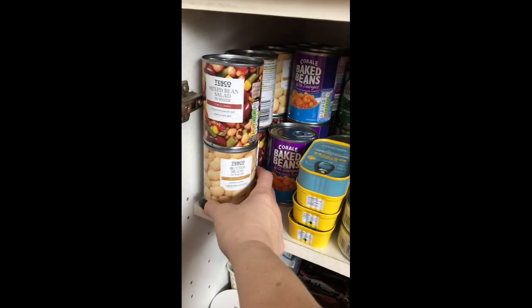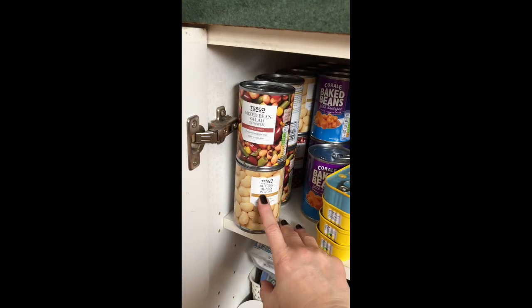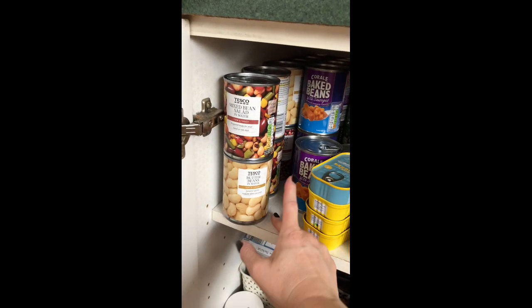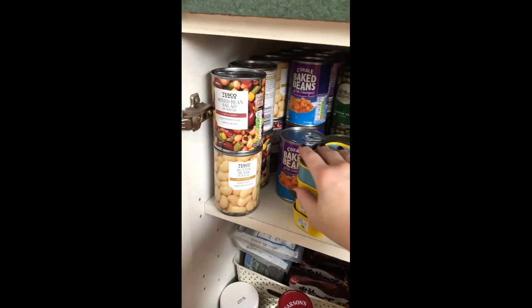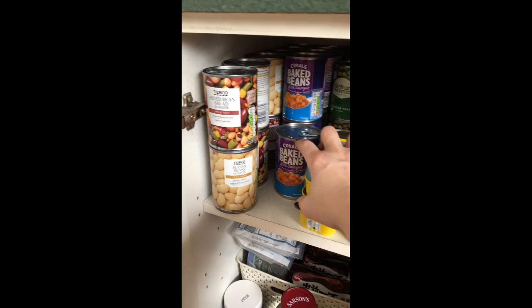So what I've got is a selection of beans. These beans go in everything because they are just an extra source of protein or whatever. My kids, I've got a love affair with these beans and sausages.